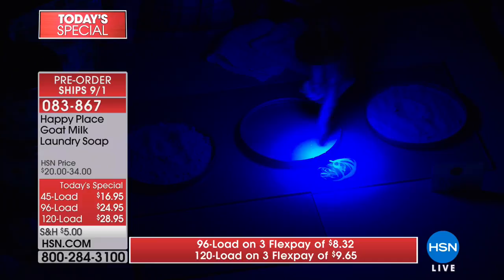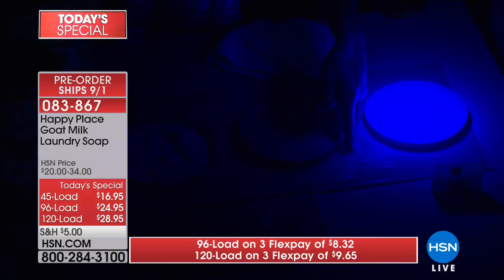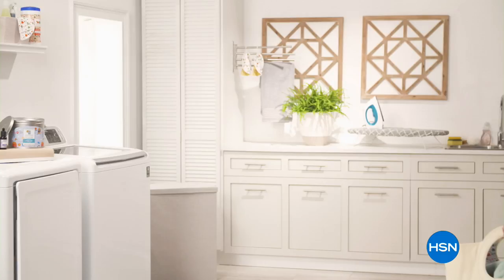These are naturally derived ingredients. No glow in the Happy Place. Perfect. Isn't that amazing? That is so amazing. I'm learning more about laundry detergent than I ever thought was possible. We like as did we.